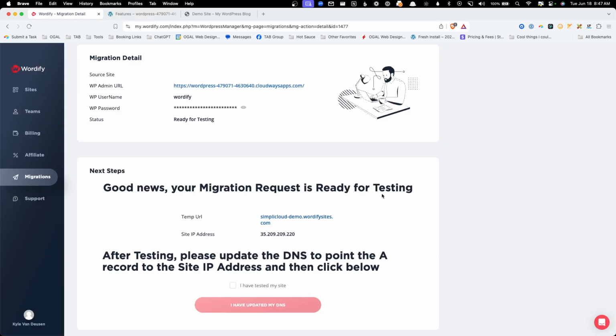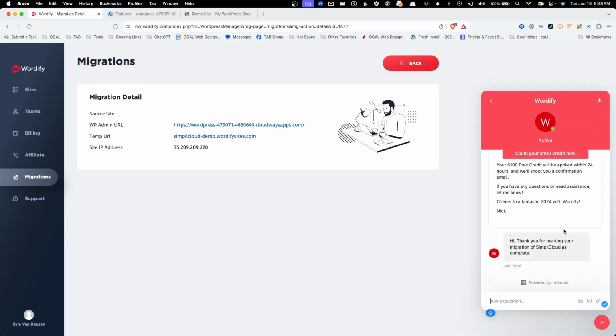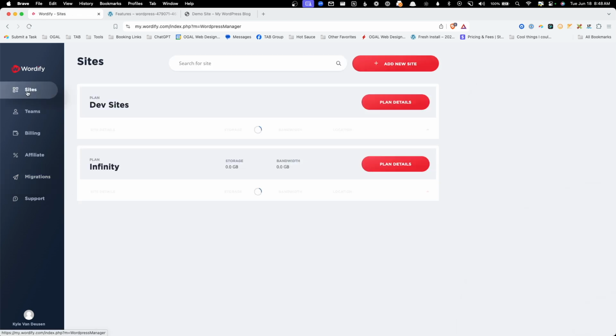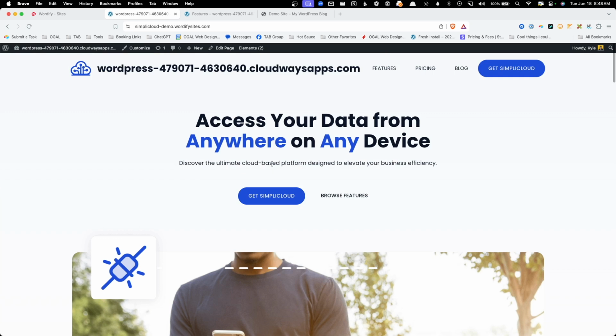So let's go back into our panel here and we'll click I have tested my site. And I'm not going to worry about repointing DNS because this isn't a live site anyway. So I'll just go ahead and click the button to finish this migration process. So it looks like I get a notification now that this migration is complete. So that's fantastic. And let's go back into our sites panel. And we can see that the Simply Cloud site is now in my dev sites. And if we go view it on the front end, everything's looking great.